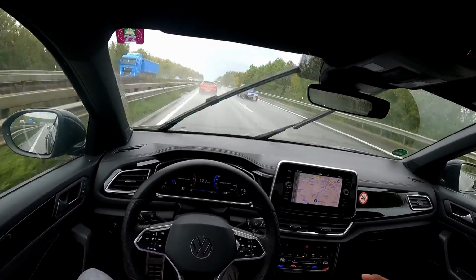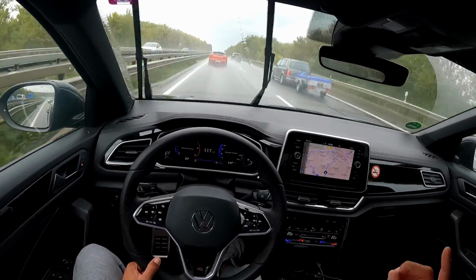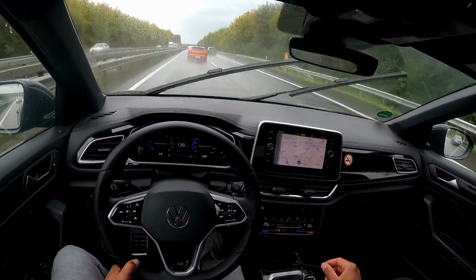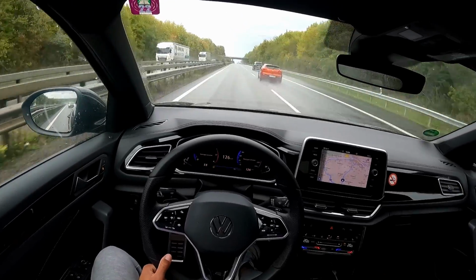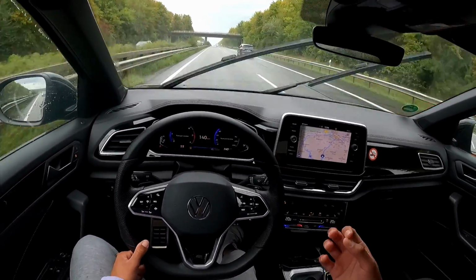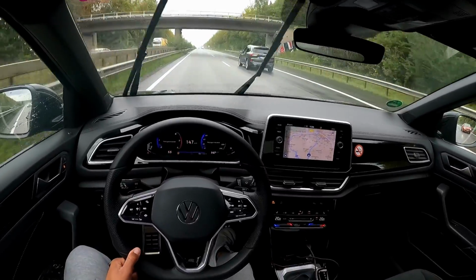So this 2.0 TDI, I had this engine in the Skoda Karoq as well, with 4-wheel drive. Here with the front-wheel drive, it feels much more potent. It feels a lot faster. It feels like it has about 10 to 20 horsepower more, to be honest with you.